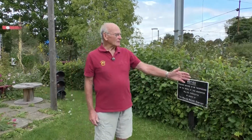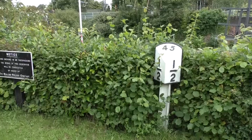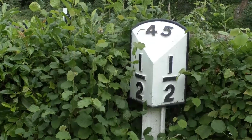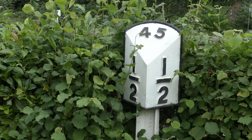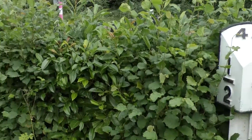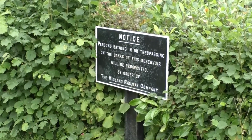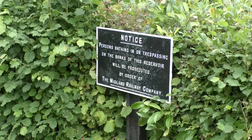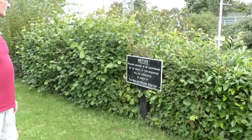All around the garden here we've got lots of railway artifacts. On my left at the moment is a Midland Railway milepost. Typical Midland Railway, 45 1/2. All the railways were marked at quarter-mile intervals, and this is the style that the Midland Railway used. All sorts of railway companies had all sorts of styles, but this is definitely Midland Railway. To the left of that we have a very unusual sign, a notice from the Midland Railway Company which says persons bathing in or trespassing on the banks of this reservoir will be prosecuted. Which reservoir we don't know. We think it could have been the Cromford Canal reservoir.